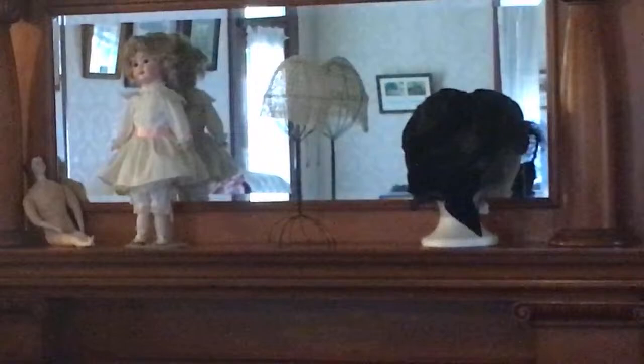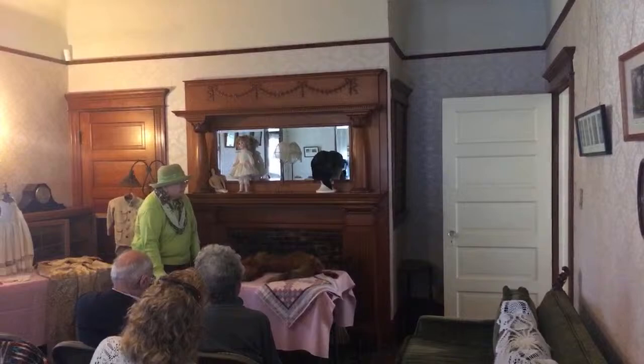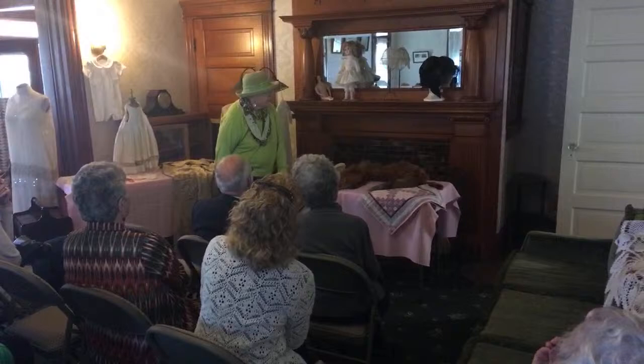And then next to it is probably a mourning hat. Everybody wore hats. I still do. I'm old fashioned. And this one was part of the collection here. It has lace and velvet, different kinds of fuzzy things. I don't know if they're feathers or something else, but they look like feathers to me.